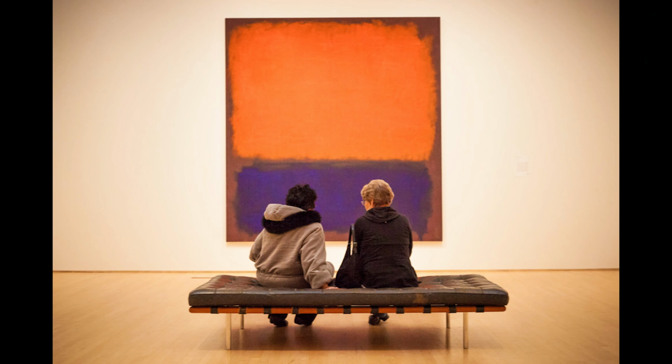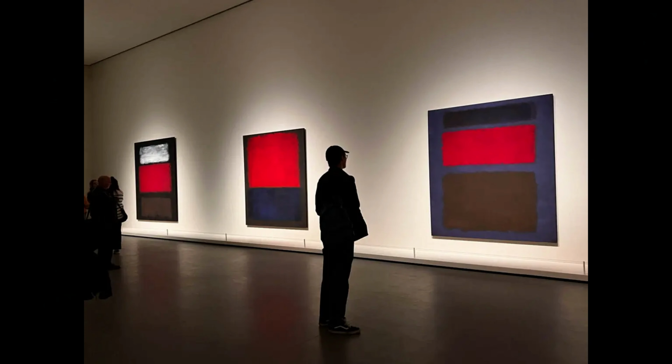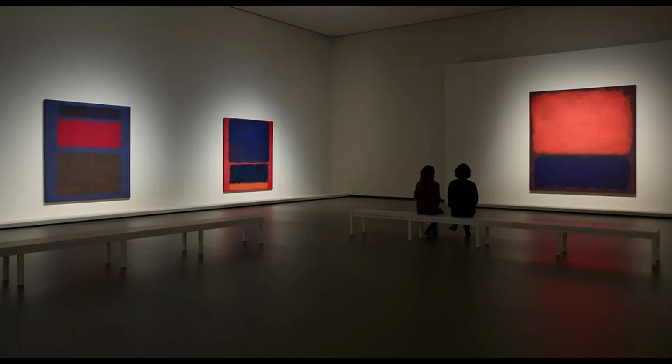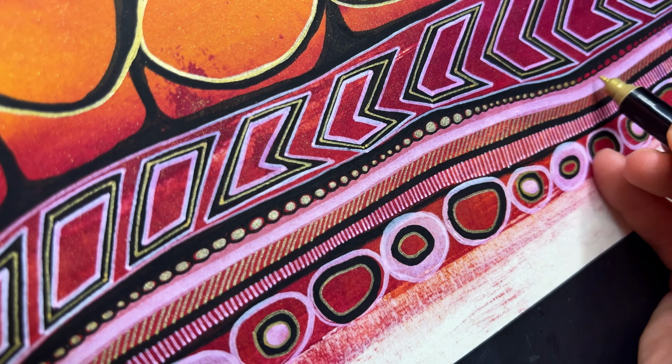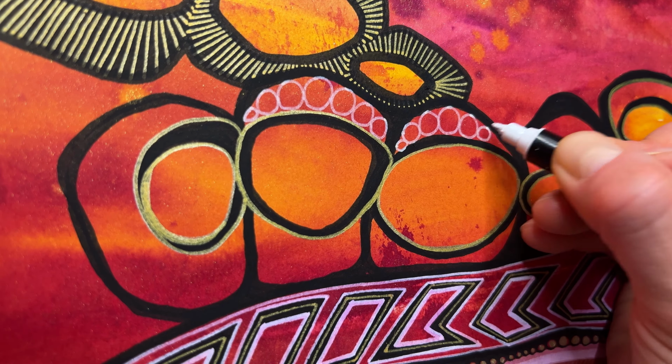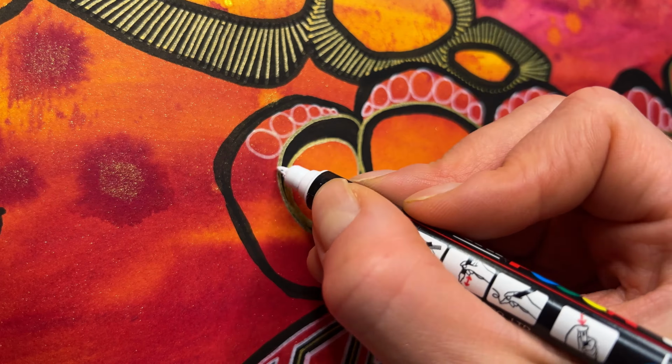In works such as Number 14, Red Orange, Rothko layered different shades of red to evoke deep, meditative emotions. For Rothko, red was not just a color, but a tool to convey existential themes of tragedy, ecstasy, and human suffering. Red's symbolic meaning varies significantly across cultures, which reflects its rich history.